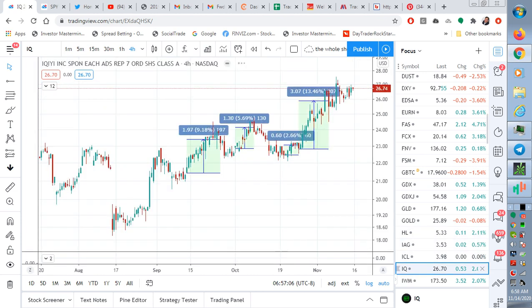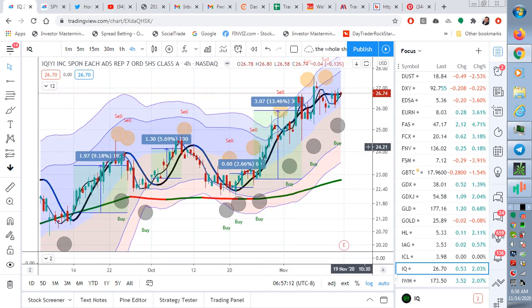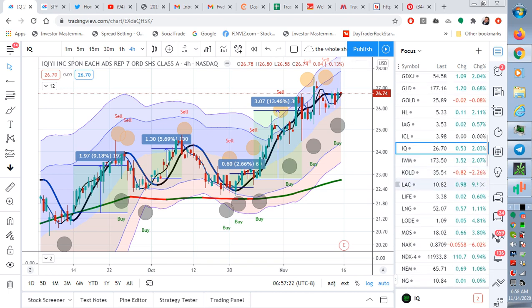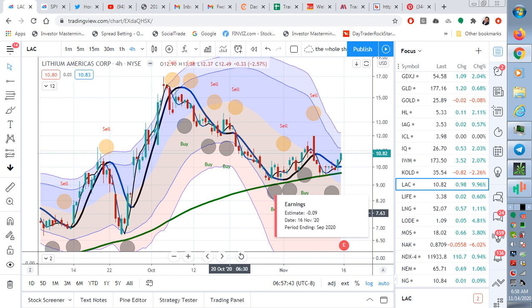I traded IQ last month, as you can see here, and I'm out of it right now. But if it crosses back over here, I'm still looking for a price target of 30. I'll probably re-enter IQ next week. Okay, we traded LAC, and I'm ready to go back in LAC again, because it held the 144 here. I'm waiting for this ribbon to turn up. I was waiting for these earnings to happen too. So as soon as the earnings are out of the way, then I'll re-enter Lithium Americas if the chart still looks good.